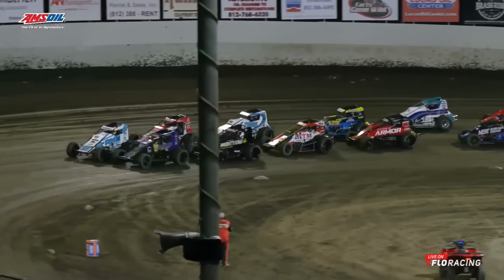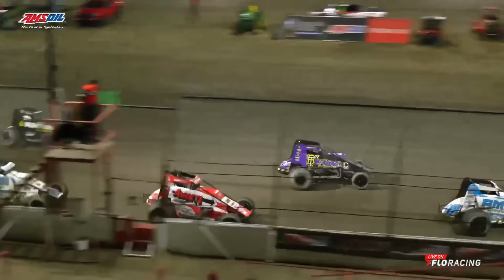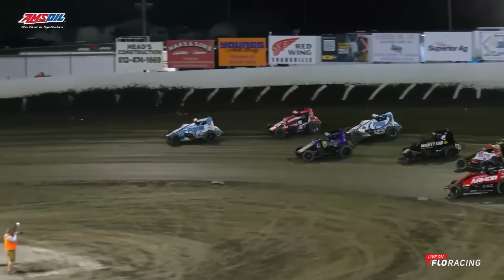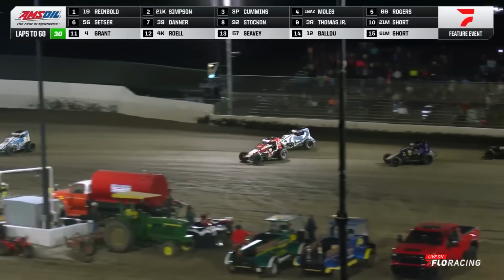This is what you've saved your lunch money for. To the green here in the Showdown. Going to dash off into turns 1 and 2. Who will have the advantage of the opening lap to the back straightaway? It will be Hayden Reinbold in the 19, taking off at the top spot.